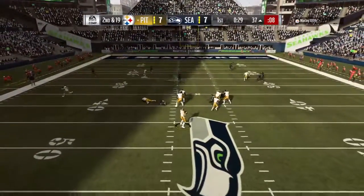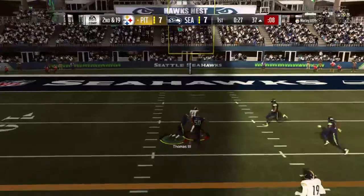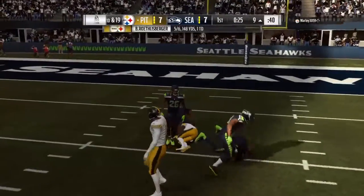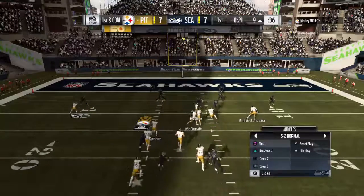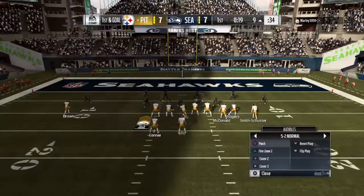Out of the gun, it's Roethlisberger. Over the middle here to Brown. And they move this all the way down to the 9. A very solid gain of 27.